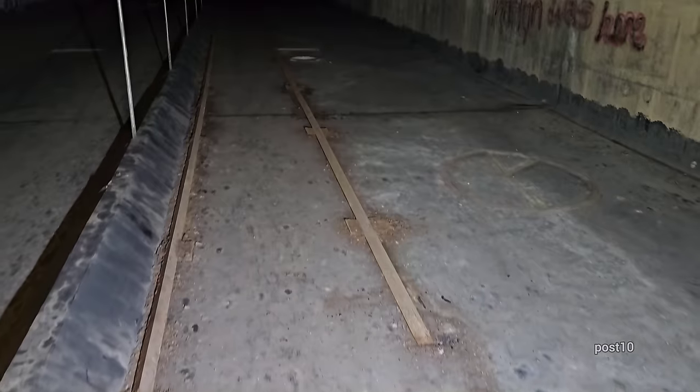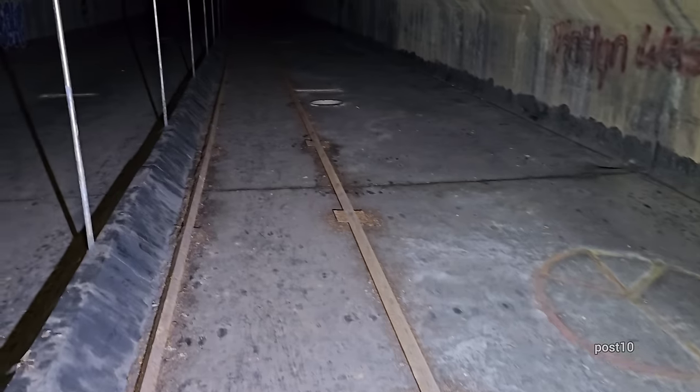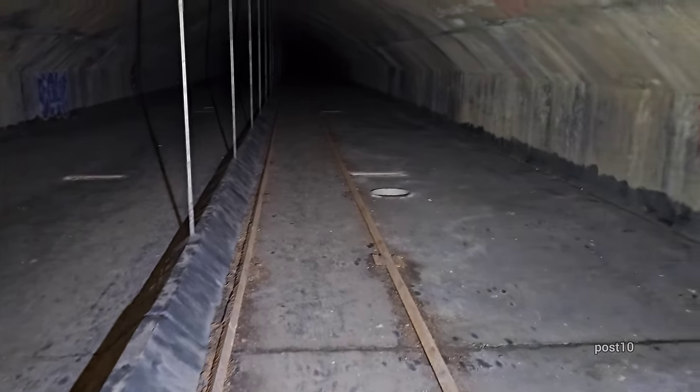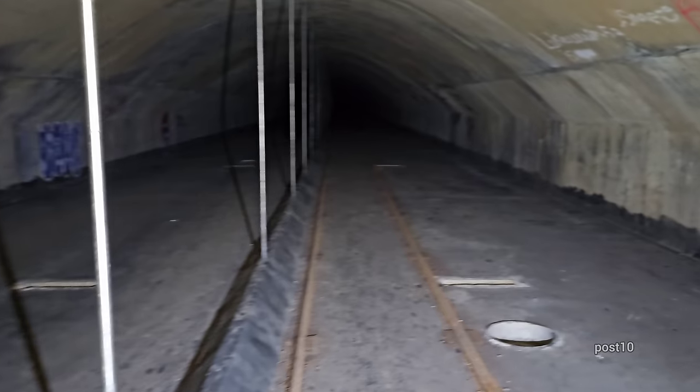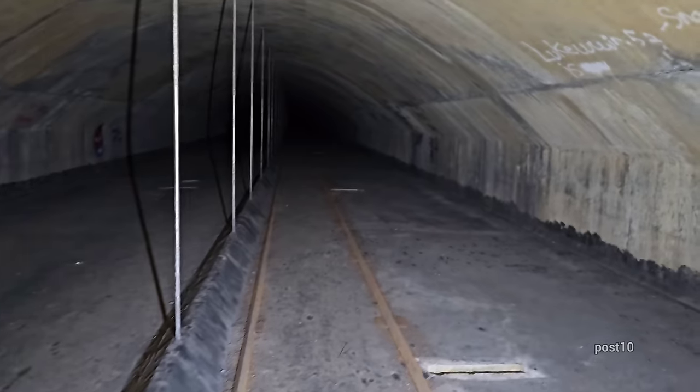And look, we got some more little tracks. Every now and then you'll find a piece of this that a bunch of people were able to rip up down below because they just want to hear a massive echo. One time I was in here, it was a metal trash can lid, and that was amazing. Throwing that around, the echoes it made.